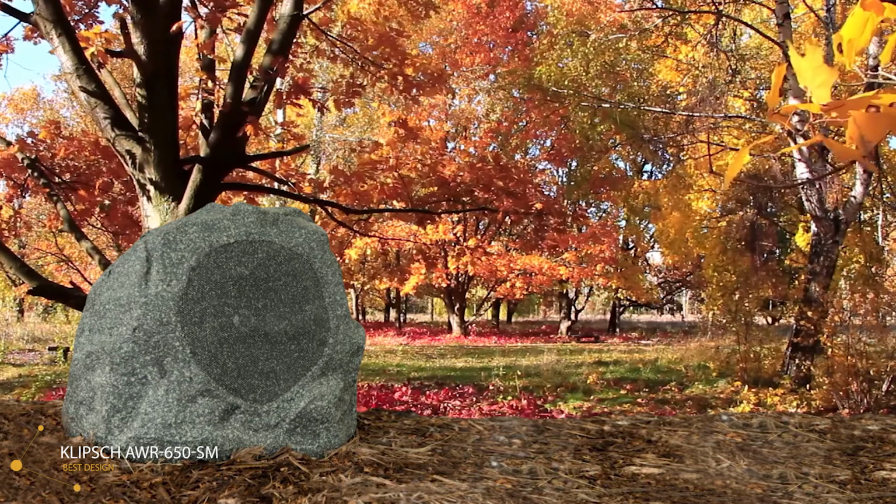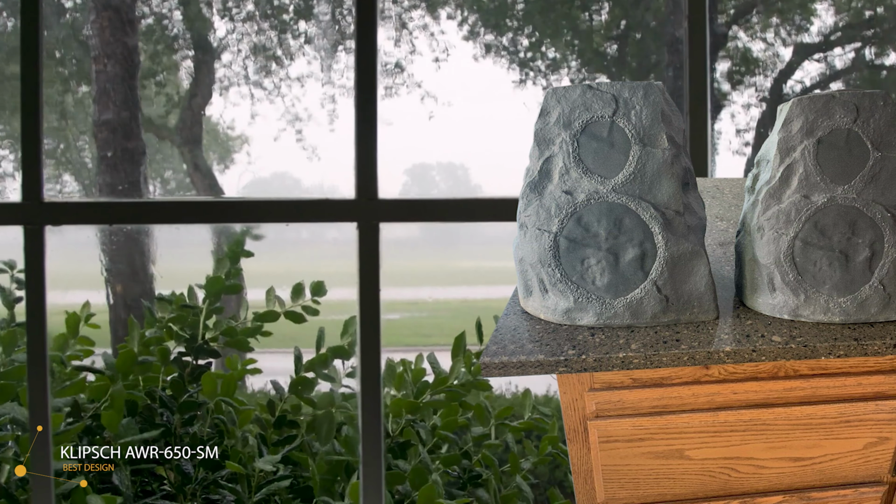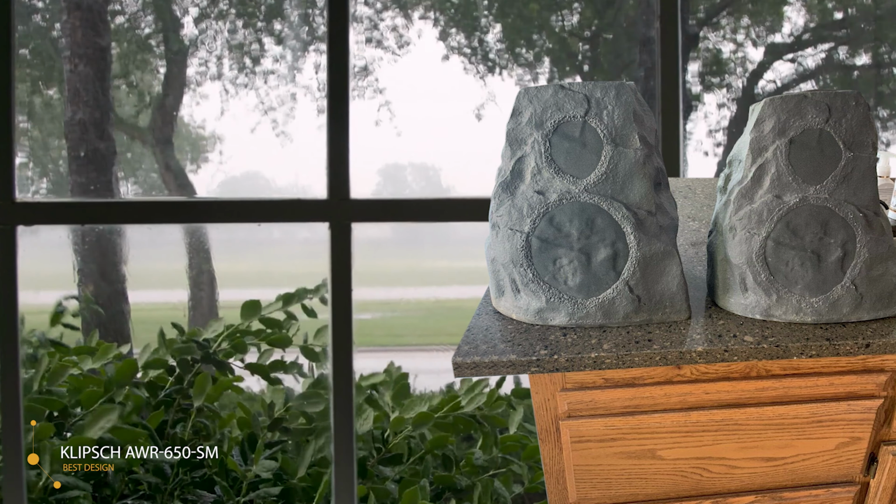The Klipsch is considered to be the best outdoor rock speaker by many because they have a frequency response of 66 Hz to 20 kHz. They also have a decibel level of ±3. Their low frequency extension reaches 43 Hz. It has a recommended amplifier power of 100 watt, but a power handling ability of 50 watt continuous and 200 watt peak. The sensitivity of it at 2.83 volt per 1 meter is 94 decibels. All of this combines to create an awesome sound that you and all of your guests will enjoy.